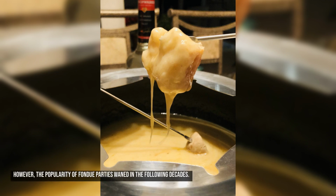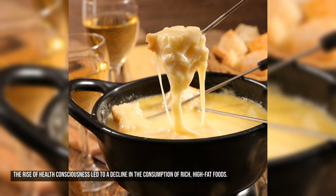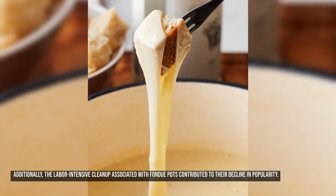However, the popularity of fondue parties waned in the following decades. The rise of health consciousness led to a decline in the consumption of rich, high-fat foods. Additionally, the labor-intensive cleanup associated with fondue pots contributed to their decline in popularity.